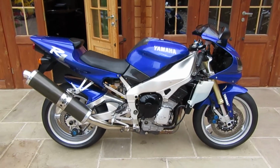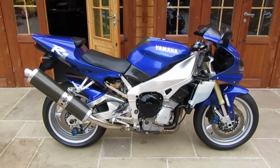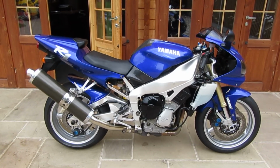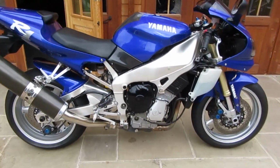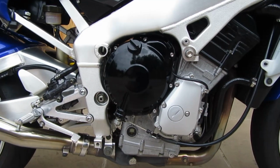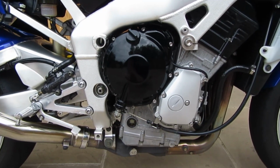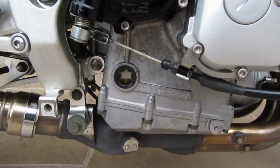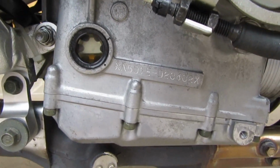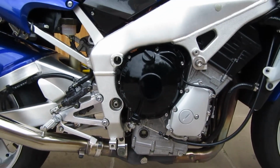Welcome back everyone. Here you can see our gorgeous 1999 S-Reg Yamaha R1 4XV model with half her clothes missing, but just a really good opportunity to see what's behind the fairings, and obviously show you the beating heart of any Yamaha R1, which is this 998cc 5 valves per cylinder inline 4. Now, as you can see, the oil in the sight glass is immaculately clean, having just been replaced by ourselves, and you can see the engine number there. And of course, with all our bikes, the engine and chassis number match.